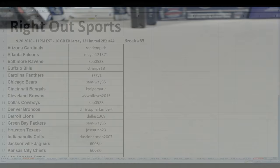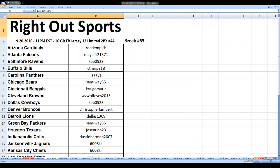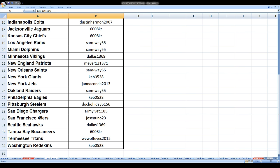Got a Gold Rush football jersey up next with some 13 limited. It's a two-box break, number 44. Dem pitch with Arizona. We got Meyer, Kev, Tharp with the Bills, Craig-O-Matic with his Bengals, Christopher Lambert, Samway, Dallas, 600, Janaconda, Doc with the Steelers, Nuno with the Niners, 600, and Keb.